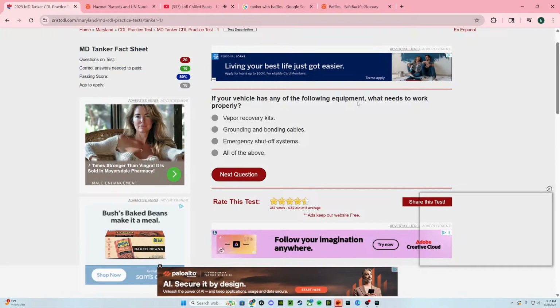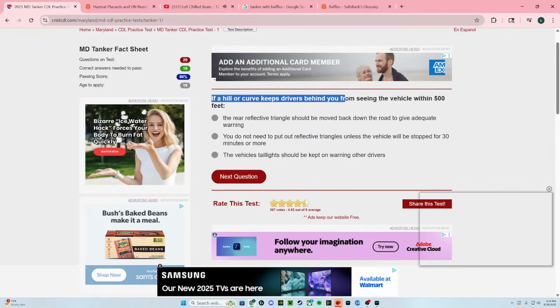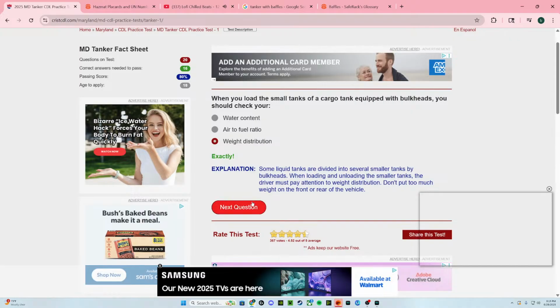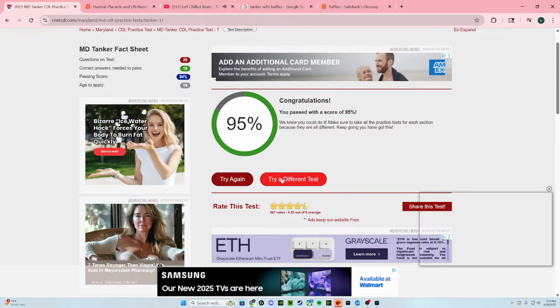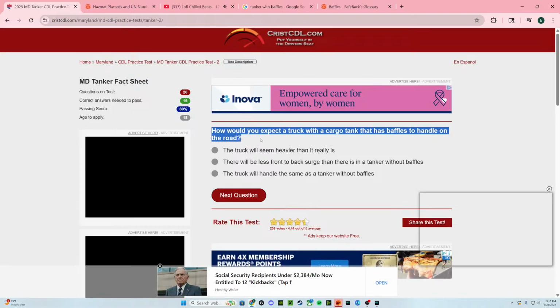If your vehicle has any of the following equipment, then what needs to work properly? All of these. The vapor cover kits, the grounding cables, emergency shut-offs, they all need to work. If a hill or curve keeps drivers behind you from seeing the vehicle within 500 feet, the rear triangle should be moved back down the road for adequate warning. When you load the small tanks of a cargo tank equipped with bulkheads, you should check your weight distribution. Weight distribution is very high. Should you unload smaller tanks of a tank with bulkheads? Carefully check the weight distribution. How would you expect a truck with a cargo tank that has baffles to handle on the road?